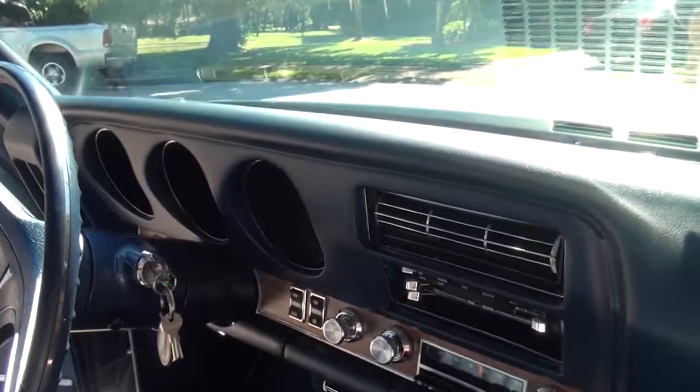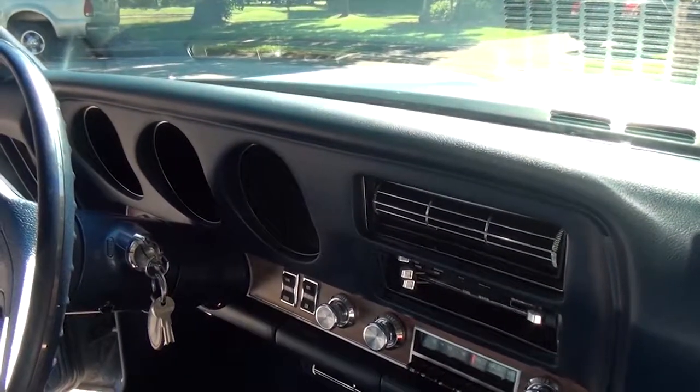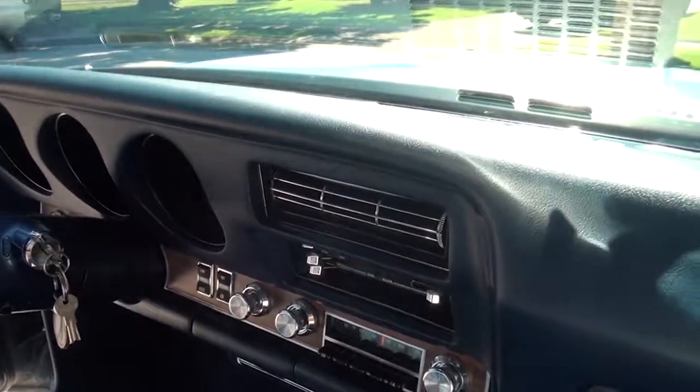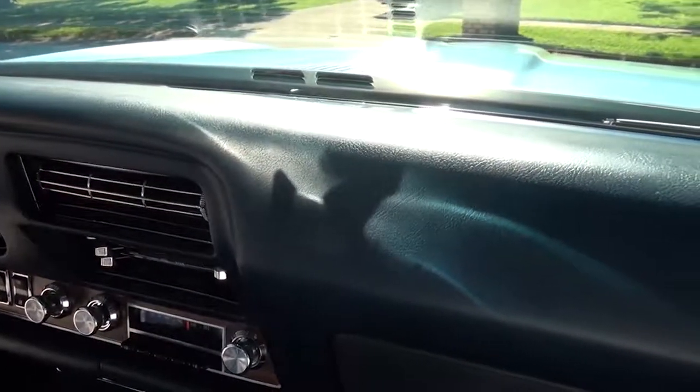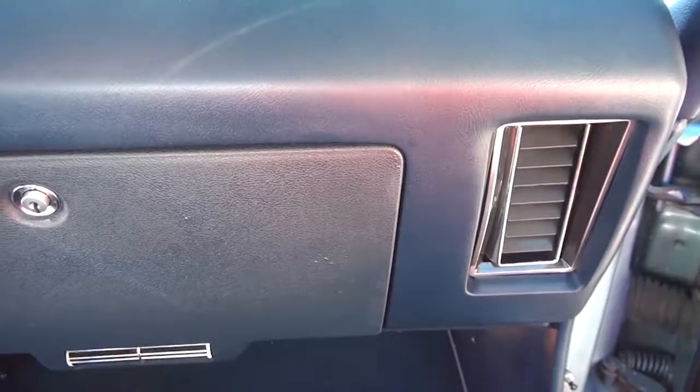Kind of hard to tell from this angle and with the lighting, but the dash on this car is absolutely perfect. It's soft and supple, no cracks, no scratches, no marred areas on it at all. Again, I bought the car, I talked to the second owner, original owner has since passed, and he told me that he had the car in a warehouse the entire time he owned it. It never sat outside.